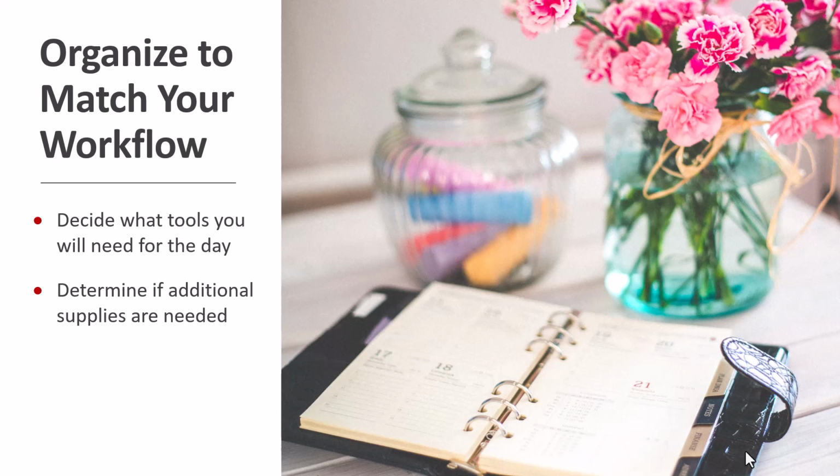Tips to help organize with your workflow. Decide what tools you will need for the day. Determine if additional supplies are needed. Focus on that project or set of tasks for that day. Don't try to mix in other things.